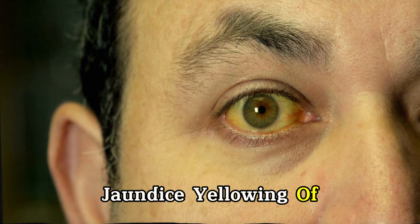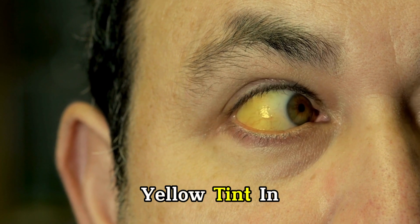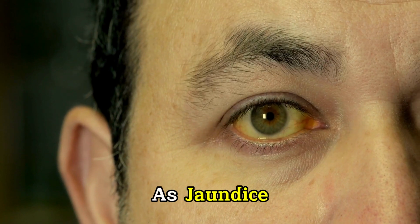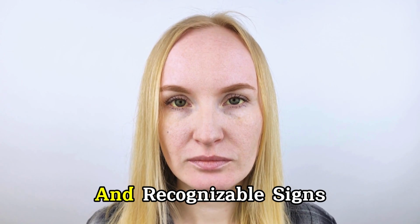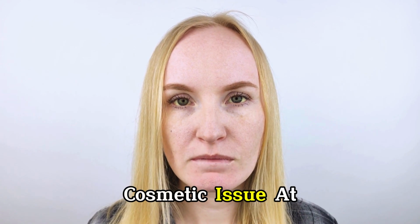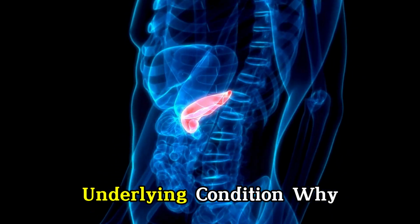Jaundice, yellowing of the skin and eyes. Have you ever looked in the mirror and noticed a yellow tint in your eyes or skin? This alarming change, known as jaundice, is one of the most noticeable and recognizable signs of pancreatic cancer. While it might seem like a cosmetic issue at first, jaundice often points to a more serious underlying condition.